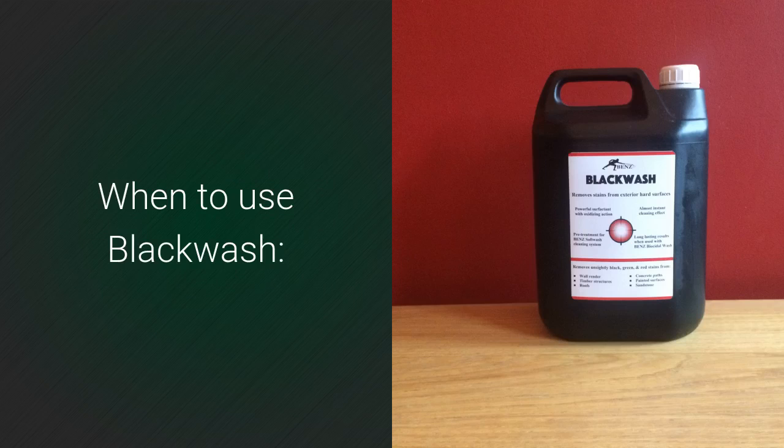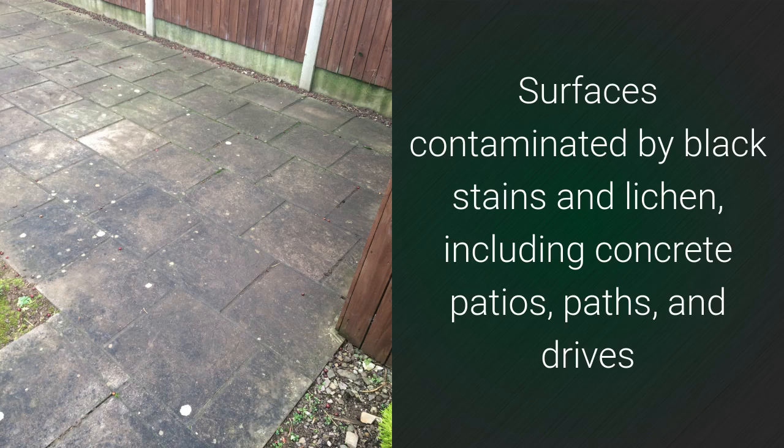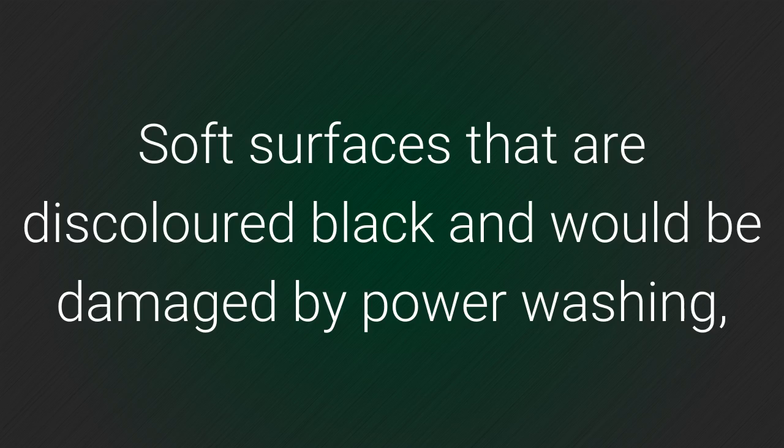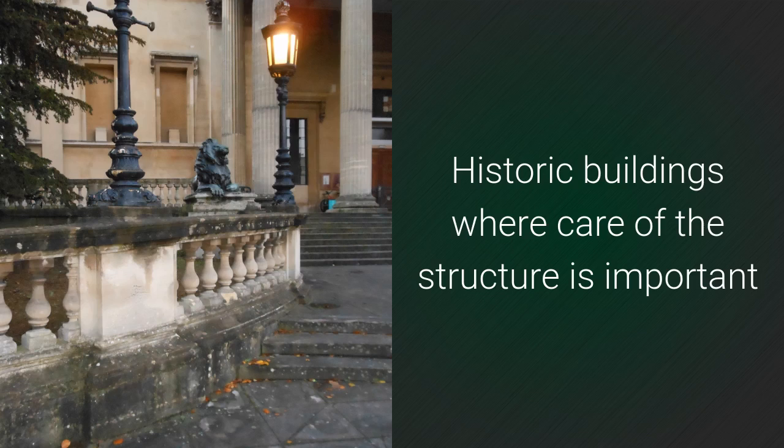When to use blackwash? On vertical surfaces such as rendered walls, especially if stained black. Surfaces contaminated by black stains and lichen, including concrete patios, paths and drives. Soft surfaces that are discoloured black and would be damaged by power washing, such as sandstone, limestone and render. Historic buildings where care of the structure is important.